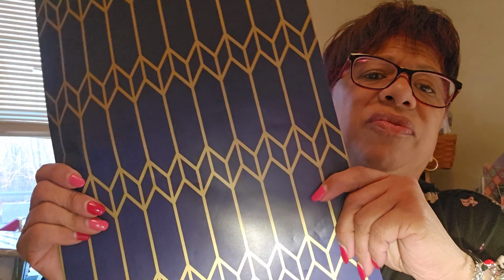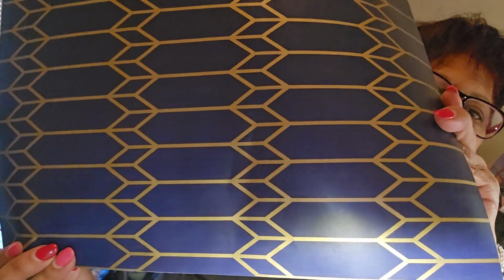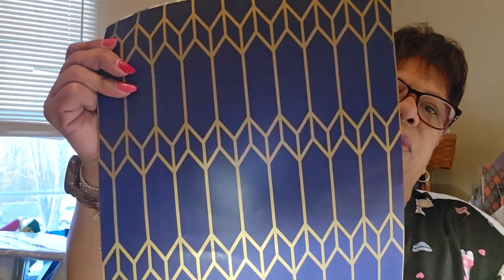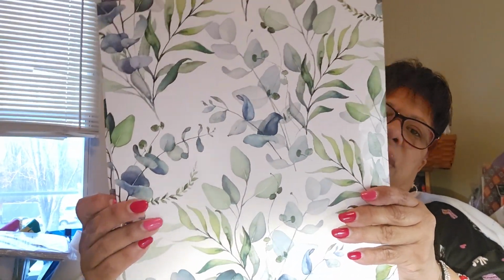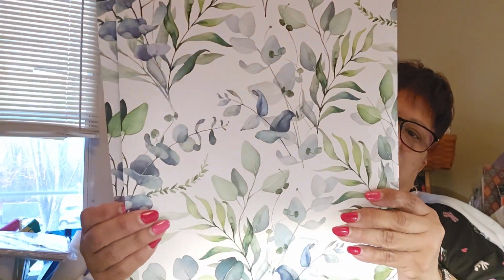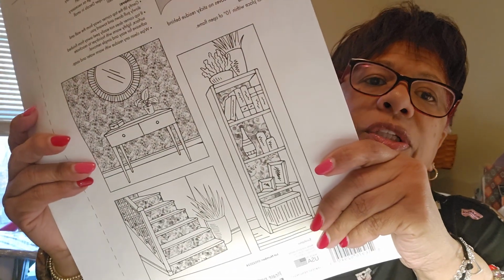Okay. I found some wallpaper. They usually have the peel and stick. I saw this and I like the design on it. I'm not going to use it for the wall, but I'm going to use it for a tray or something that I make. I thought that was a nice design. Blue and gold, you can use it either way. I got two of those. So I'm going to use it for a decor DIY project. And then I saw this one that I thought was really pretty. I got two of those. It's just the peel and stick kind of wallpaper. Gonna use that, see how that comes out.